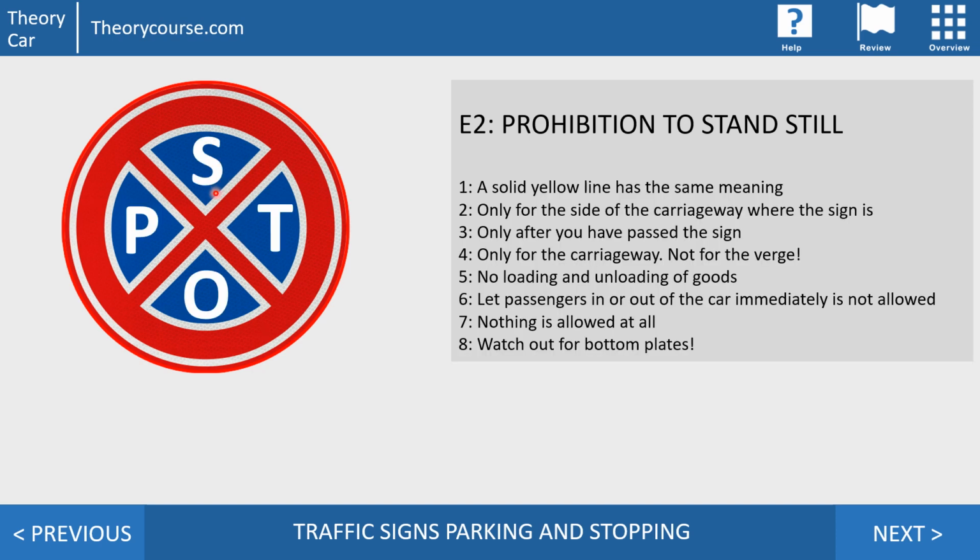And we have a blue area, and you can put letters in it. STOP: you cannot stop at all. Or you can put STEL: you cannot stand still. And a solid yellow line has the same meaning as the sign. This sign is only for the side of the carriageway where the sign is placed, and only after the sign do you not stand still. And again, it's only for the carriageway, not for the verges.